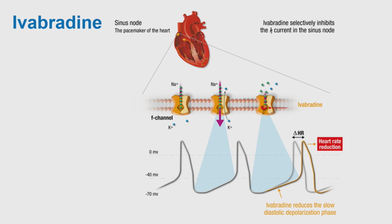So the actual active depolarization doesn't change, repolarization doesn't change, the way the conduction gets down to the ventricle doesn't change. It doesn't change your ejection fraction, it doesn't change ventricular conduction or ventricular mechanical contraction. All it does is work right over here to slow diastolic depolarization. And by doing that, it slows your heart rate.